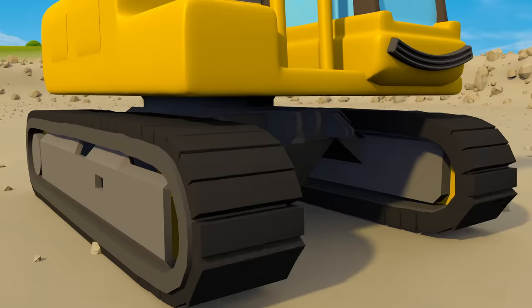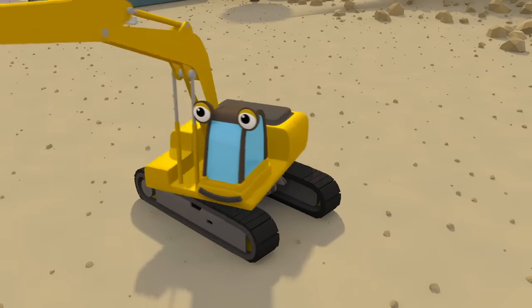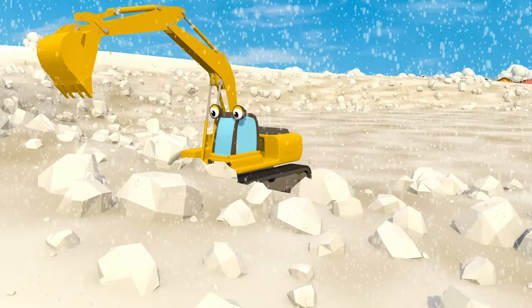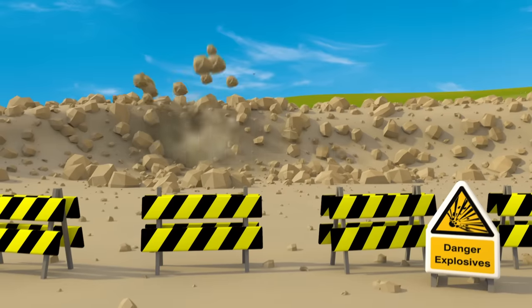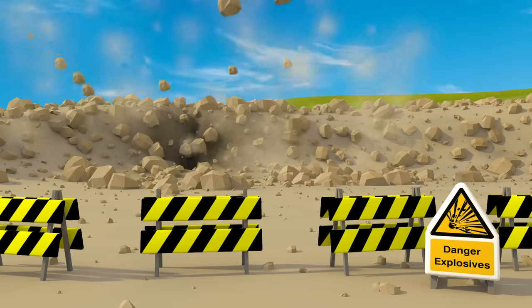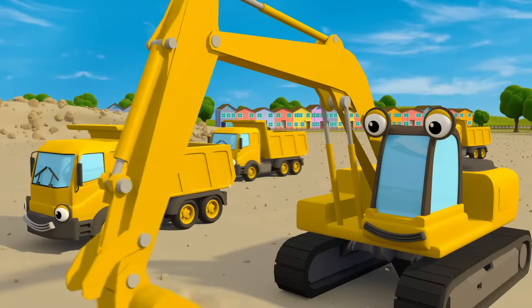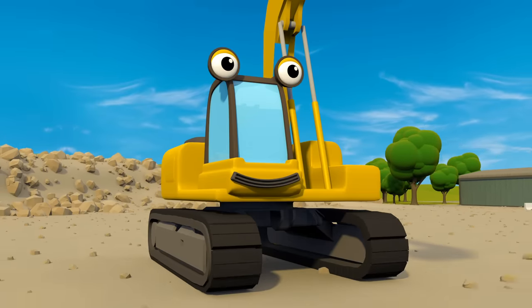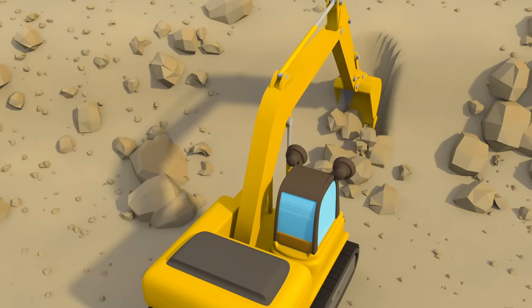Caterpillar tracks, that's really very clever. The boom can reach out front and back and dig in any weather. It's time for Eric to hide away, to let the blast begin. Then lots of empty dumpers come, now you can watch him spin. Eric the excavator, and digging is his job.